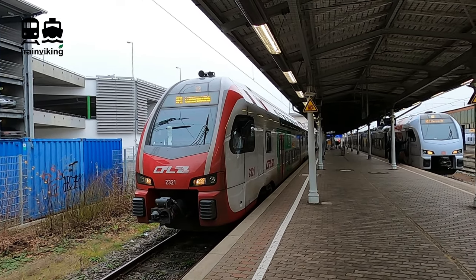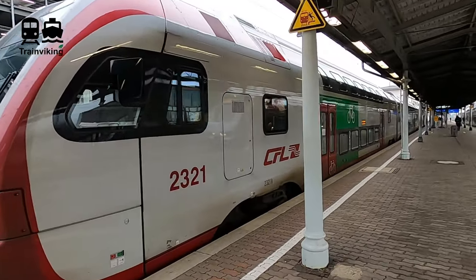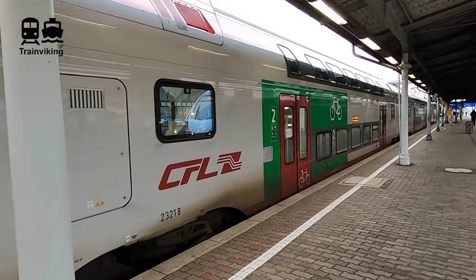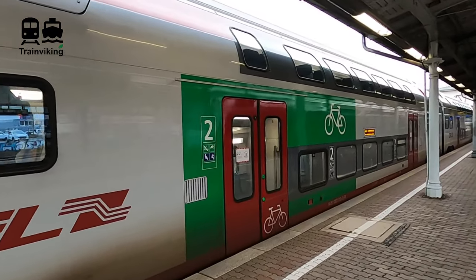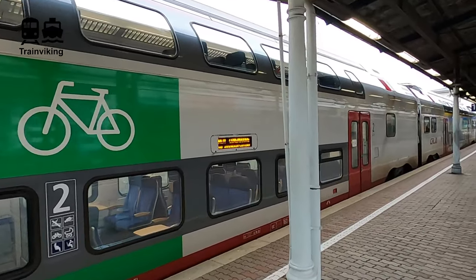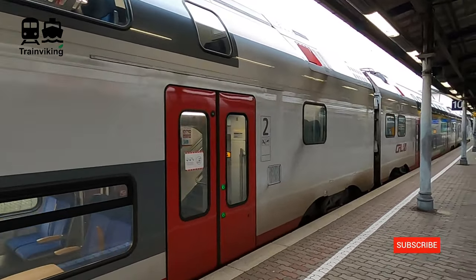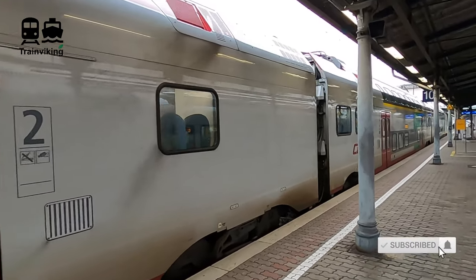The trains on this route are the KISS trains made by Stadler, and on the RE1 you will find the FLIRT trains made by Stadler. Because both of these trains are made by Stadler, these trains can be combined. And this here are the trains you can expect on the RE11, so between Koblenz and Luxembourg.